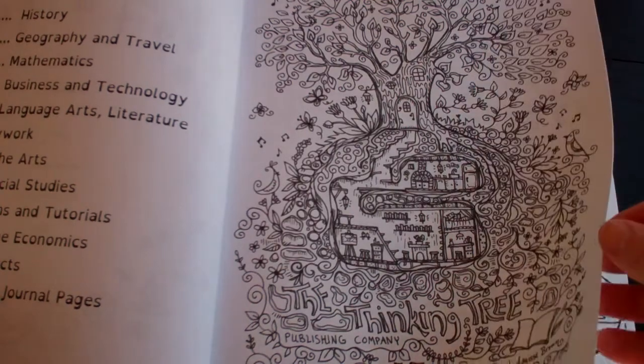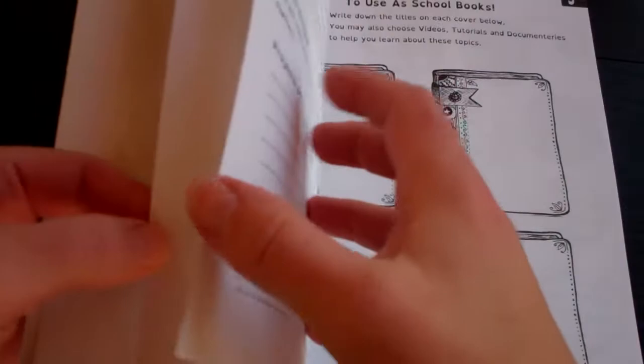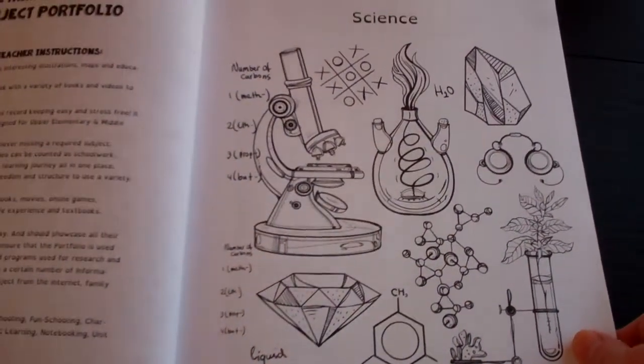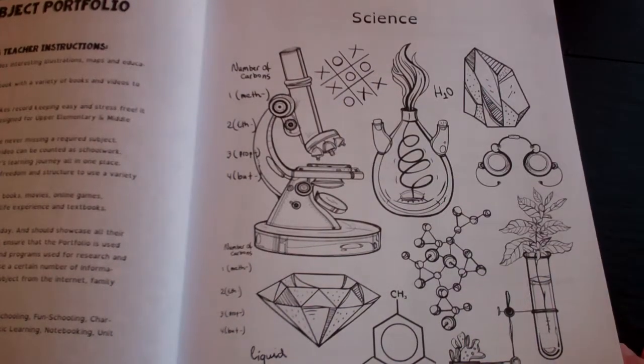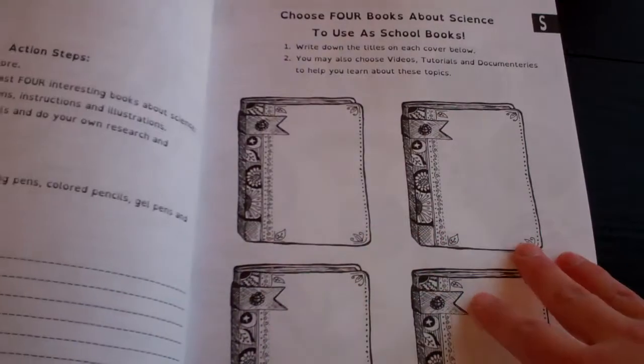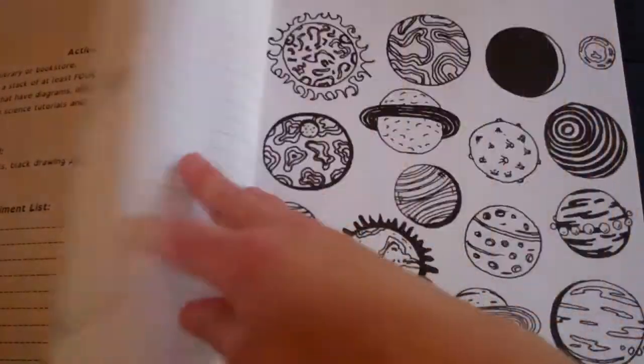I purchased this because we really love Thinking Tree products, and this is how I think, a very compartmentalized journal, and I bought it to keep track of the kids' work over the years, which I still may. However, this is so awesome and organized that this may end up being our main method of journaling as we go about things. So the first section is science.